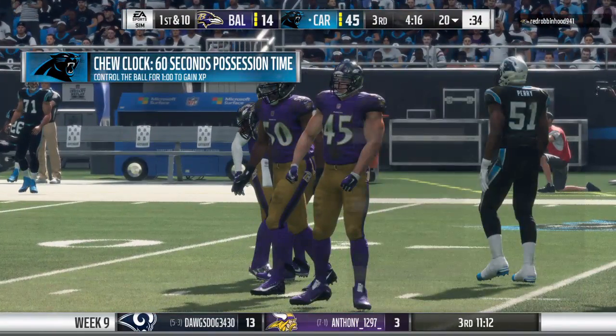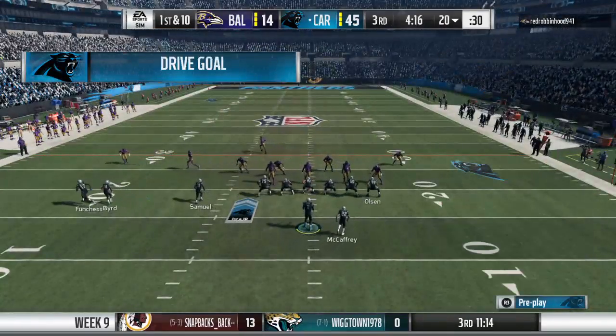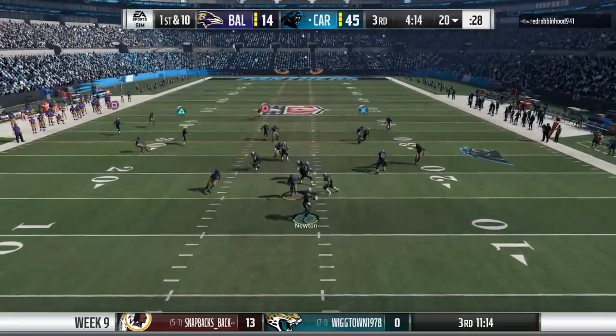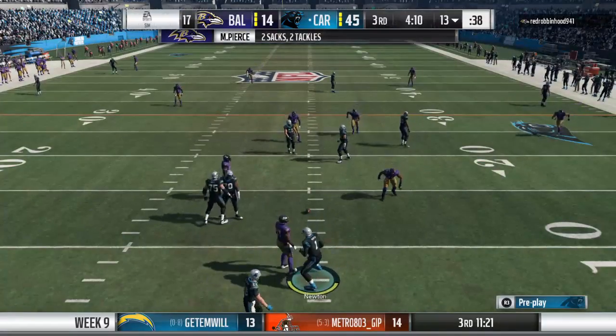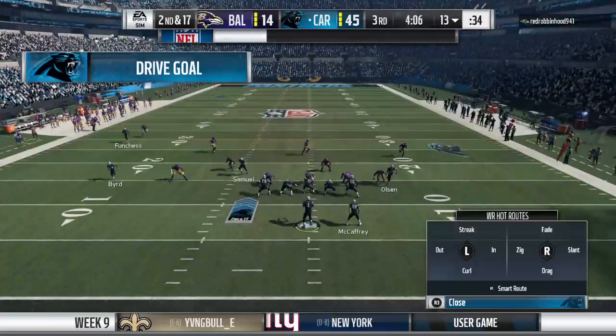Here come the Panthers now, set to take over on offense. And fortunate to get points on the board last time. They had to hit a really long field goal to do so. The kickers in today's game. And the Raven pressure too much. Down he goes. Well, you don't usually get a sack from a nose tackle spot, but we got one there.